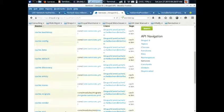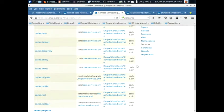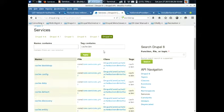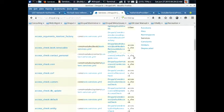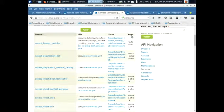Is there a location of all the tags that Drupal knows? No, that's a feature request in the API module right now, but it doesn't exist yet. The problem is some services actually have more than one tag, so this column isn't even sortable, because the tags can be multiple tags.